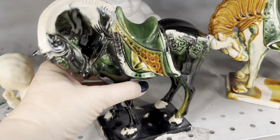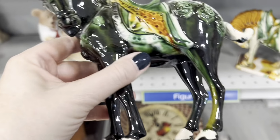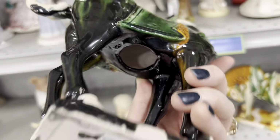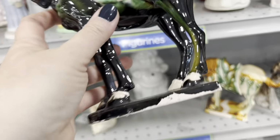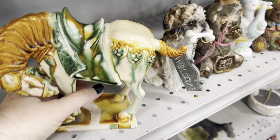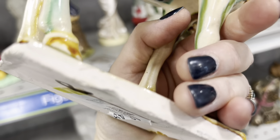And I took these horses for a ride. Oh gosh, that came out funnier than I meant it to. I did take these all the way around the store. I was going to keep them, even though they were kind of hobbyist painted, sloppily painted, just because I know that these Tang horses can be good.